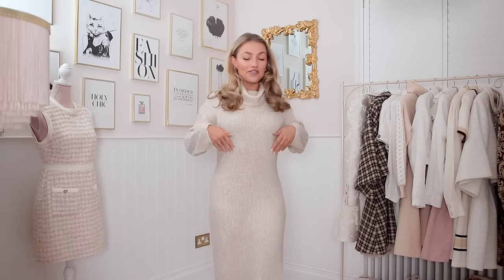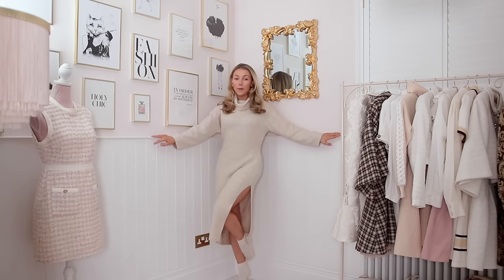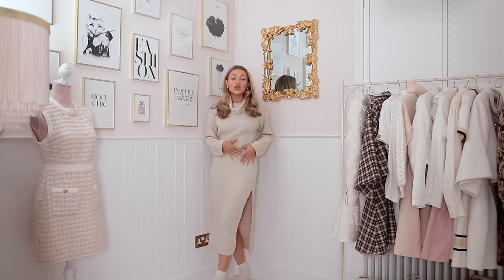Okay, so next I've gone for this long, knitted midaxi dress. As you guys know, I'm not normally a fan of longer dresses, but I know lots of you are, and you get a bit sick of me with all of my short mini skirts and dresses. So I'm doing this for you, but please excuse the socks. I actually do think this is super gorgeous.